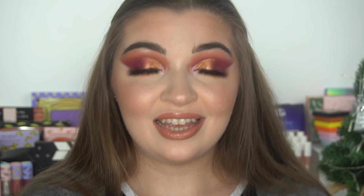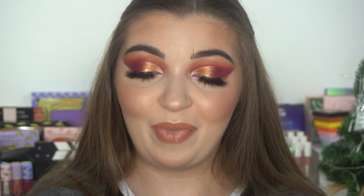Okay, so the last thing for face products, I have a highlighter that I've been loving. I've been loving this for ages. There's a few other highlighters as well that I've been loving, but this one just grabs my heart. If I could talk about all the highlighters, I'd be here all day. So I just wanted to bring one in that I love for everyday use, and that is the Benefit Cookie highlighter.